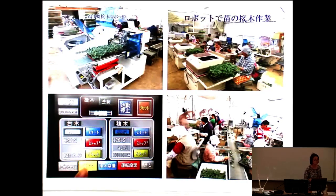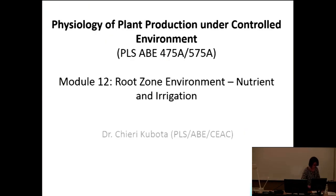So the actual grafting is done by a machine, not a person? Not by a person, right. The machine does that. If I have a chance, I will show you the video.